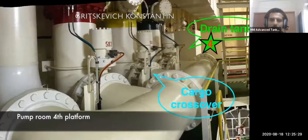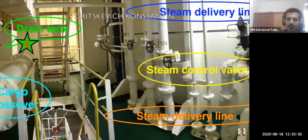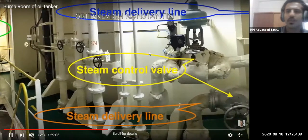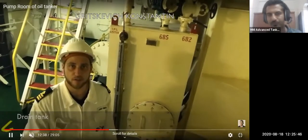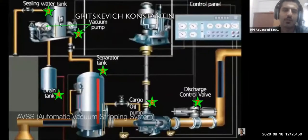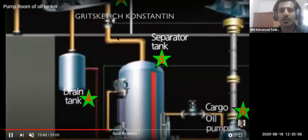All the pipelines, and then the drain tank from your vacuum system, steam lines and steam control valves. This is the steam control actuator valve, and the steam main line and the return line. This is the drain tank for your vacuum system. So any sludge or any water collected from the air or oily mixture is collected in the drain tank.